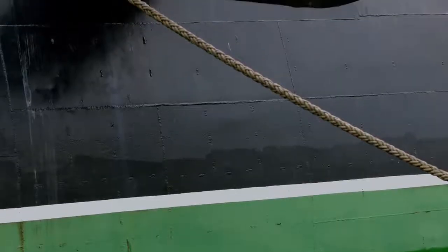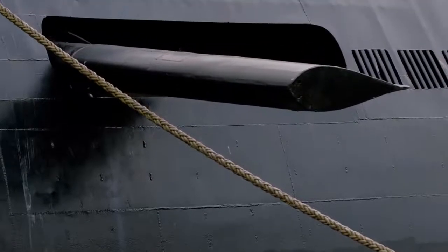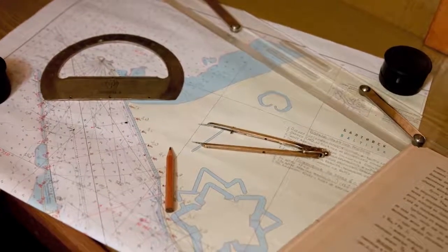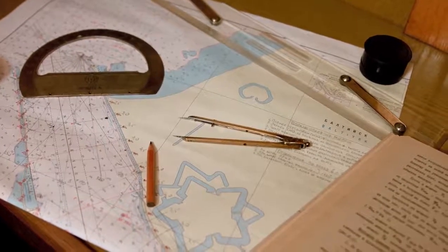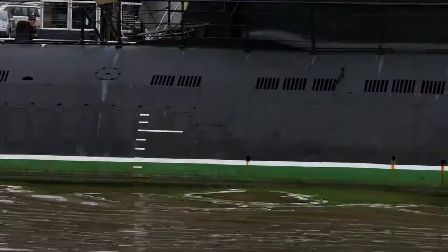Again, we didn't have the ability to define our location underwater. The orientation of the submarines of this project in particular, while underwater, was carried out by dead reckoning. The navigation plotting was done by dead reckoning. You define your location, submerge, and plot a course. The log works and counts the miles. It all worked out pretty well.